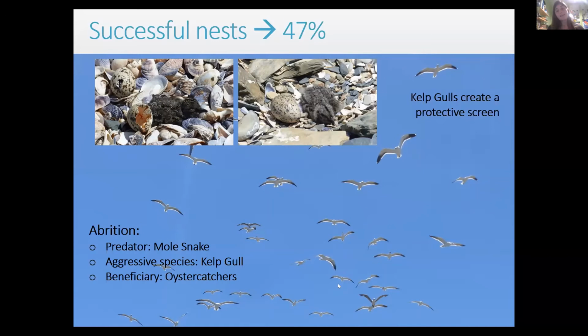So this suggests that there was an apparent-protection case. What is that? It is a term first defined by Ellenberg and Drake in 1992. In these cases, there are three protagonists. One is the predator, in this case our mole snake. The other protagonist is an aggressive species, in this case the kelp gull. And the third one is the beneficiary, the oystercatchers. So, we know that kelp gulls can be very aggressive, especially when they are nesting.